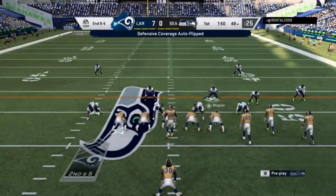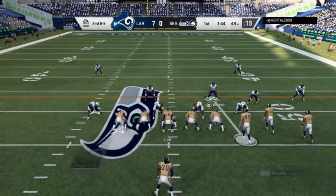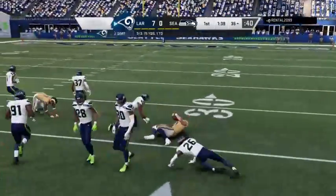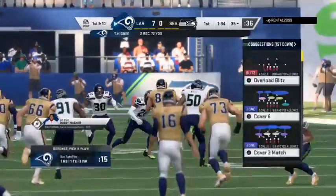4 receivers to keep tabs on here. 3 of them to the right side on 2nd and 5. Goff now to throw. That's complete to his tight end, Higbee. And he's got this down to the 35. A good pickup, 17 yards, and also a Rams first down.